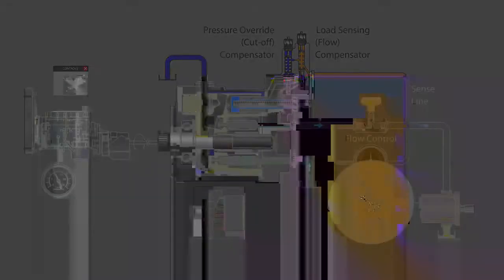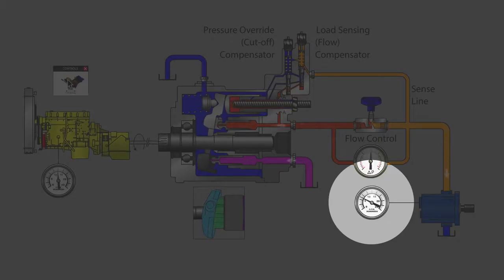So keep an eye on the tachometer that's monitoring our hydraulic motor, and I'll increase the RPMs of the diesel engine over here on the left. And what you should be noticing is the tachometer for the hydraulic motor isn't changing. Now I'll back the throttle down on the diesel engine, and our motor is staying nice and steady.